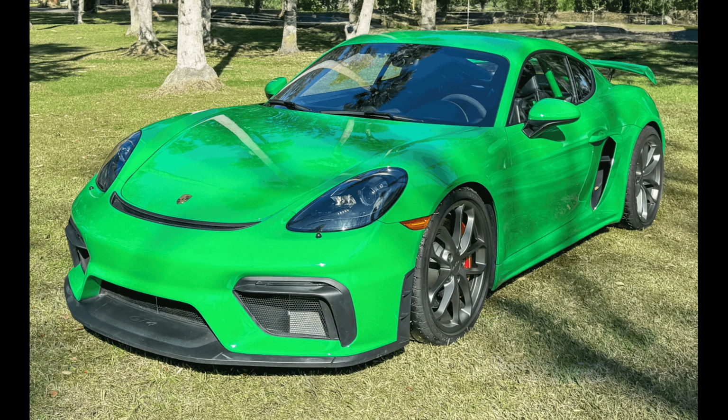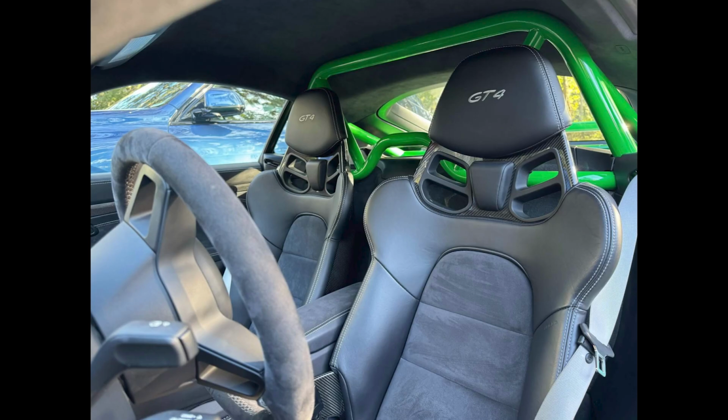A Python Green 7,000-mile 2021 Cayman GT4 sold for $112,250. Stickered at $118,000, this was well sold.